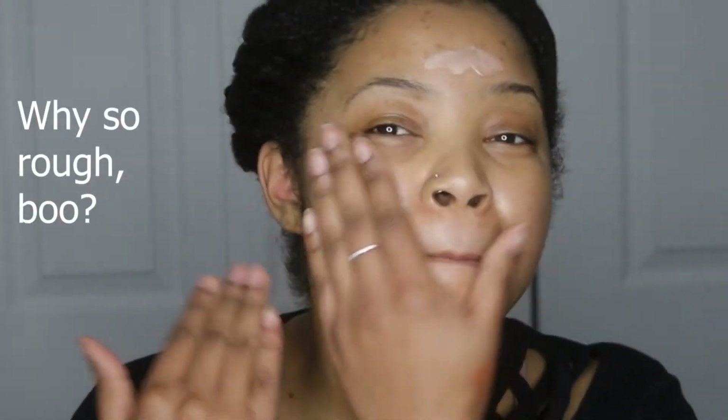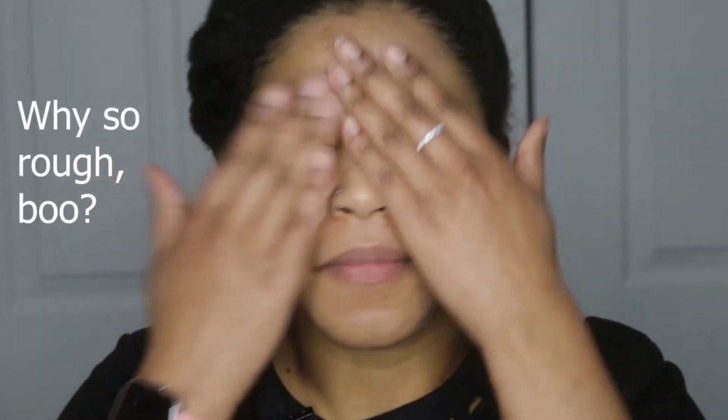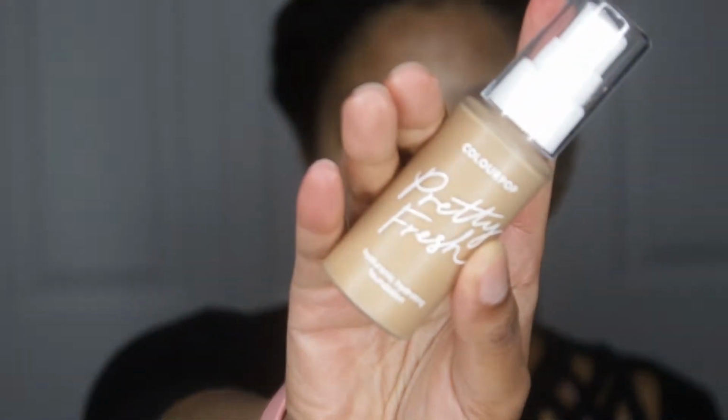I don't know if this gives me that same effect, but I'll be using it anyway because, you know, we like to glow out here. Just put that all over your face. Real easy. Today's foundation is the Colourpop Fresh foundation in medium dark 120W.